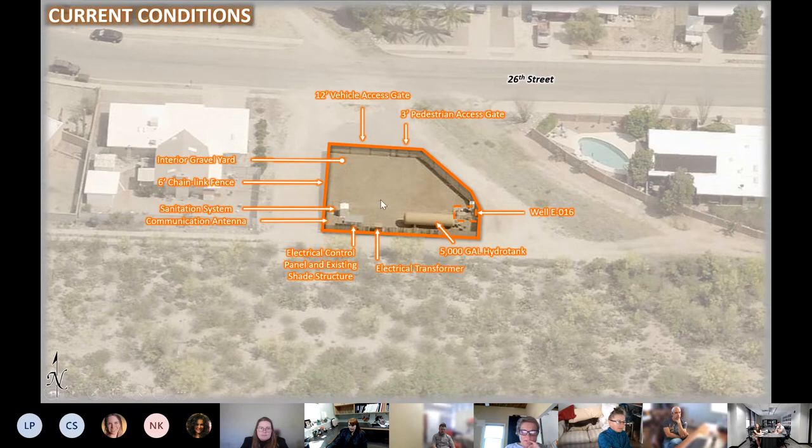But in addition to the well itself, we've got a 5,000 gallon hydro tank, an electrical transformer box that is owned by TEP. And then we've got an existing shade structure and control panels that house the current electrical control systems and the current SCADA system that's on there.